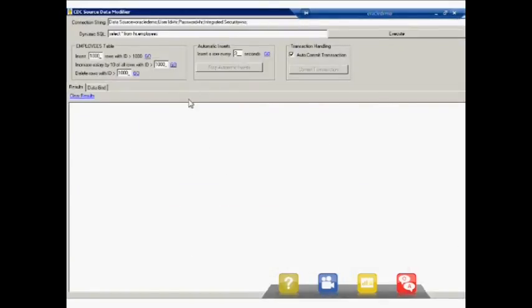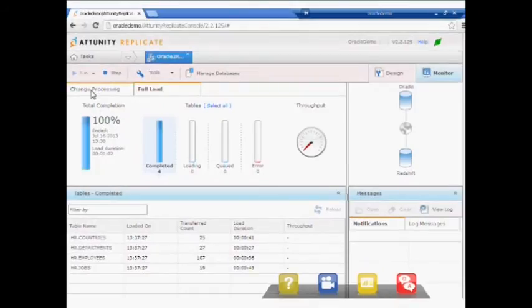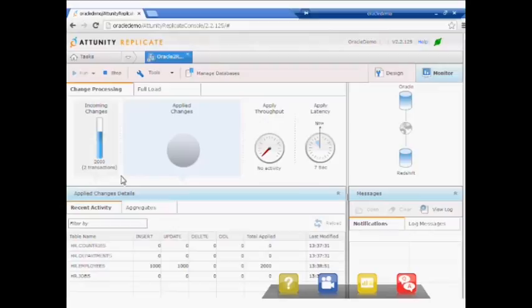So what I have is a little application that allows me to insert some data into my source. I can insert 1,000 new rows and then update those rows very quickly on the source. As you can see here, I'm auto-committing these changes to the source. Automatically, if we take a look at the change processing mode, we now have 2,000 rows being updated here in 2 transactions.